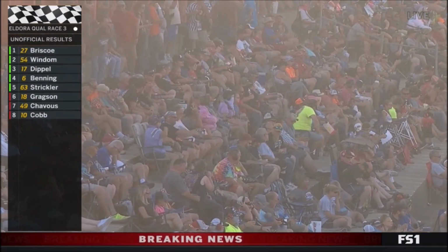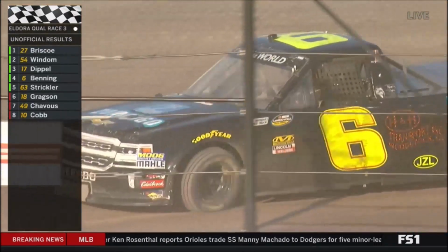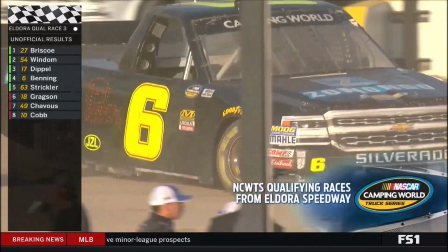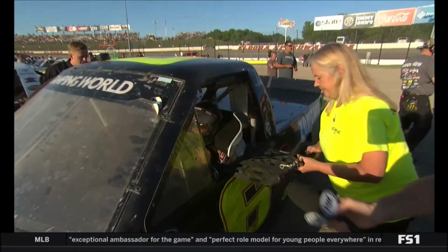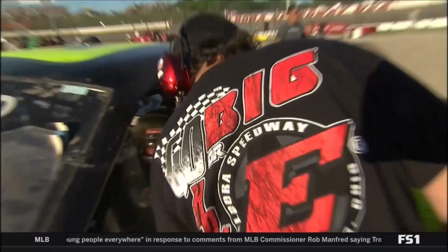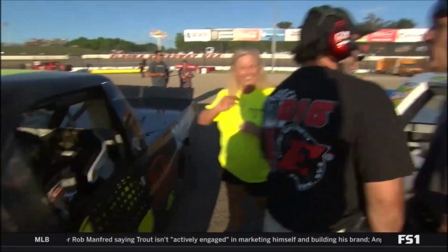And a little high five for Norm Benning. How about that? There he is. Norm's night. It's Eldora. Got the sunglasses on too. Always popular, Norm Benning. It's a little congratulations from the track owner, Tony Stewart.